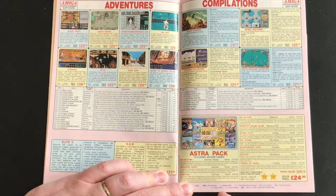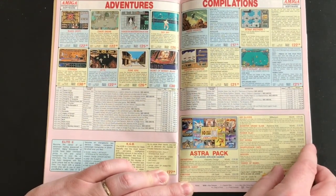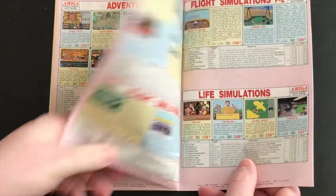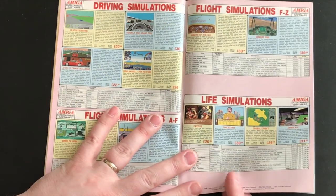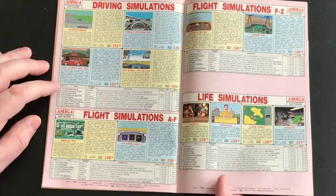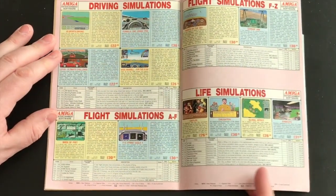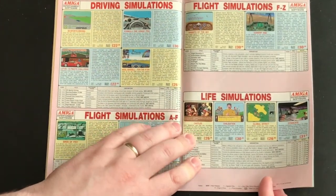I remember playing that on the Apple Mac. Shuffle Puck. Driving Sims, Lotus, Formula One Grand Prix. Nigel Mansell for the A1200. Had that on the CD32. It was pretty good on the CD32. Birds of Prey, Life Sims.